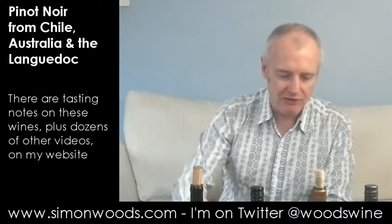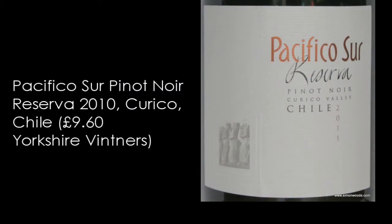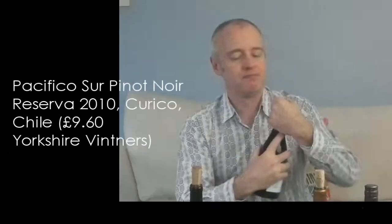Wine number two. For the next two, I think we're in Chile. So this one is Pacifico Sur Reserva from the Curicó Valley, 2011. I think they're both 2011. Let's give it a whirl.